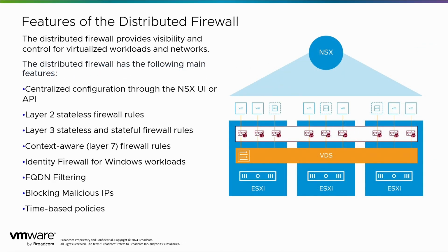So what are some of the features of the Distributed Firewall? Well, the Distributed Firewall provides visibility and control for virtualized workloads and networks. The Distributed Firewall has the following main features. It has centralized configuration through the NSX UI or API. It has layer 2 stateless firewall rules, layer 3 stateless and stateful firewall rules, context-aware layer 7 firewall rules, identity firewall for Windows workloads, FQDN filtering, blocking malicious IPs, and time-based policies.